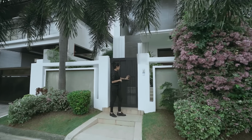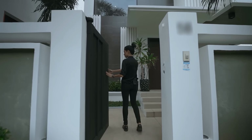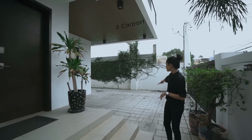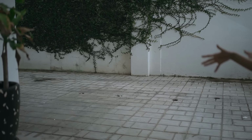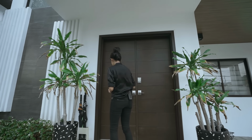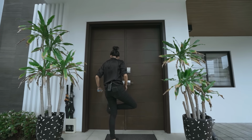So past the bougainvilleas, or bougainvillea if you like, you have your pedestrian gate on the left. Then on the right, your vehicle gate, which leads to your 3-vehicle car port. And then over here, we have 4 steps up that leads to your main entrance. Now, excuse me as I sanitize my shoes first before we enter.